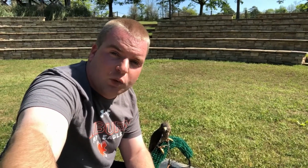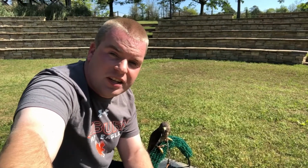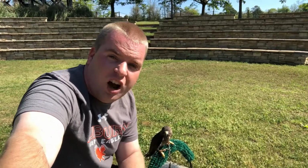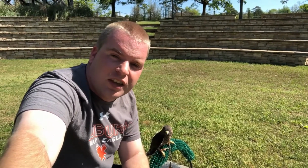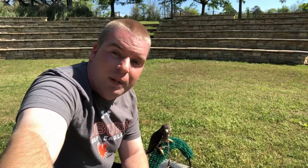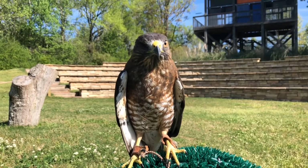Yesterday, we finished up with the red-tailed hawks. Today, we're going to move on to a much smaller species of hawk, the broad-winged hawk. Broad-winged hawks are a little bit more secretive than those red tails, so you may not have even heard about them before. But let's start talking more about them. So this is our broad-winged hawk.